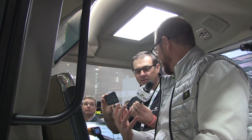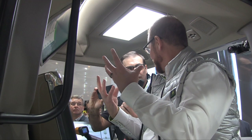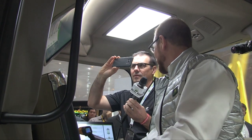One of the big aspects is that this tractor is connected and online all of the time. So right now you're starting to see all that data move off machines to the John Deere Operations Center. Now we're seeing it all come back together into one command center.